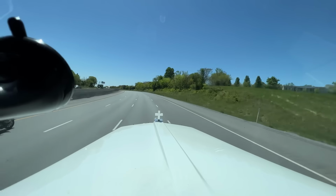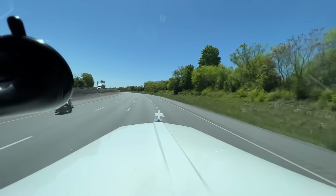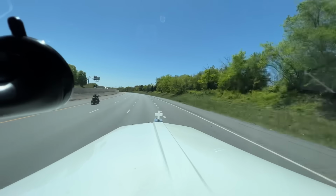That guy's enjoying it. That guy's got good fuel mileage. At least somebody does. He's praying for good weather, too.